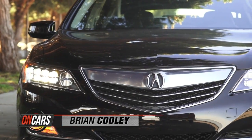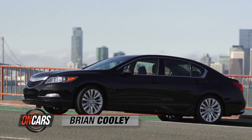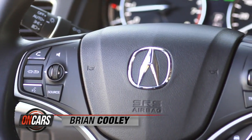That's why we've got this guy, the all-new descendant, the RLX. Let's drive this 2014. It's loaded to the gills. See if they've caught up, and check the tech.